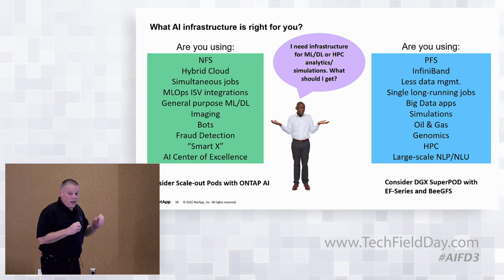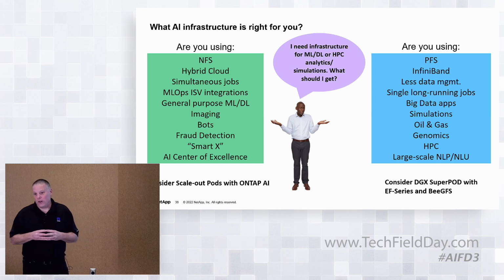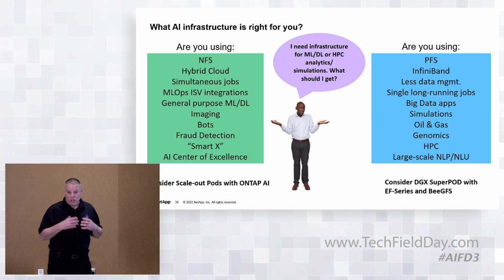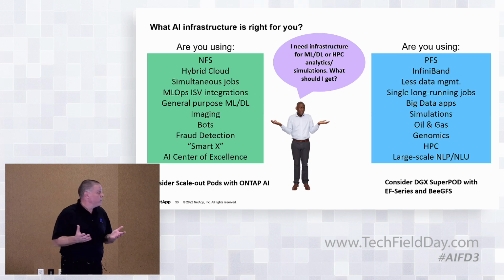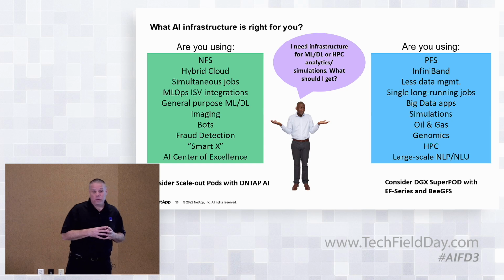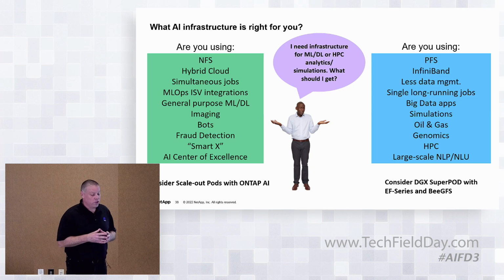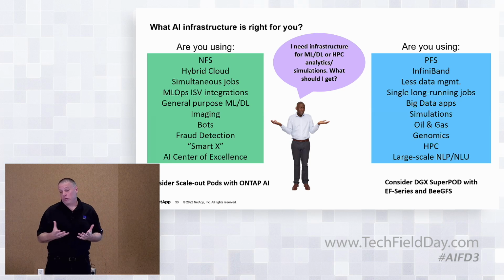A lot of the enterprise customers we're talking to are not friends of InfiniBand architectures. They don't really understand InfiniBand. That's not a part of enterprise data centers really. So they really like the notion of a solution that runs on the protocols that they're already familiar with and using, like NFS. On the other hand, we've got customers, especially in the AI space, who came from HPC backgrounds, and they'll accept nothing less. So we have the SuperPod and the InfiniBand solution to kind of satisfy that personal preference.